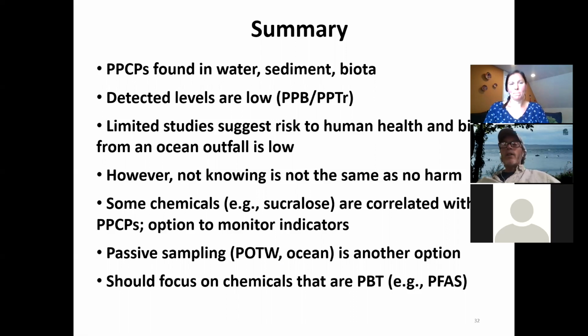It might be a little higher in freshwater environments, especially, I would caution, in places where not only is the freshwater a source for where discharge occurs, but also where drinking water occurs, like, for example, the Merrimack River. Even though we don't know their effects, that doesn't mean there's no harm. It could be that we just don't understand the true effects yet because we're trying to get up to speed with these low levels of chemicals. Good news is that some chemicals like sucralose are correlated with pharmaceuticals, so they may be an option for monitoring. Passive sampling is a good option for monitoring.